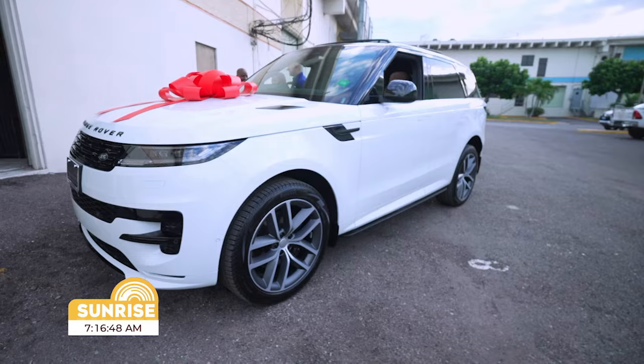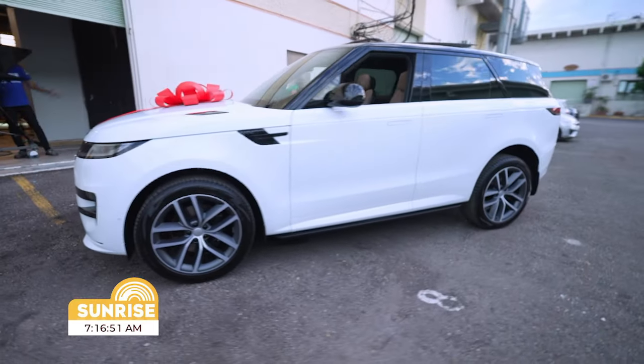Good morning. How are you, sir, Nick? Well, anybody who knows me knows that the Range is in my range. And absolutely, this is my dream car right here. So I'm just like beside myself right now. Beside the vehicle, right? Yeah.